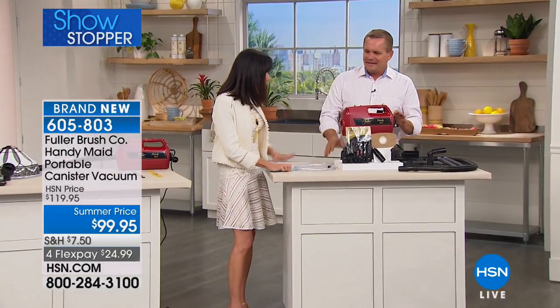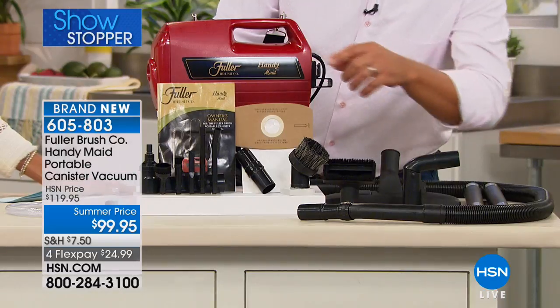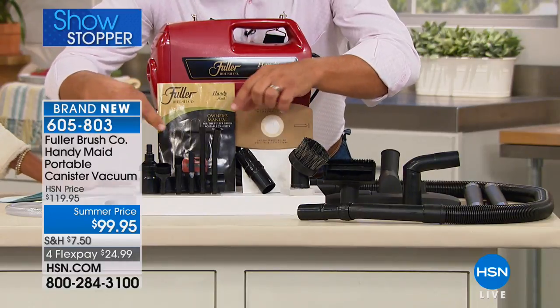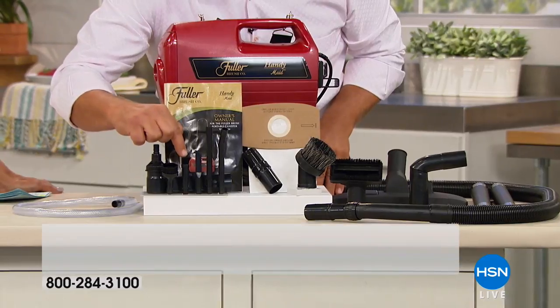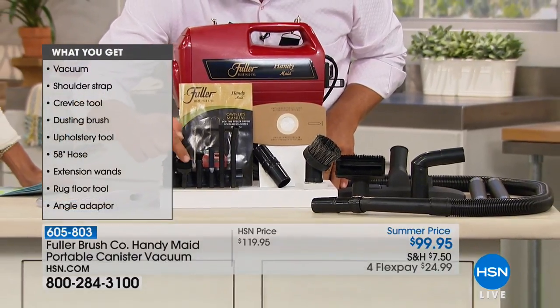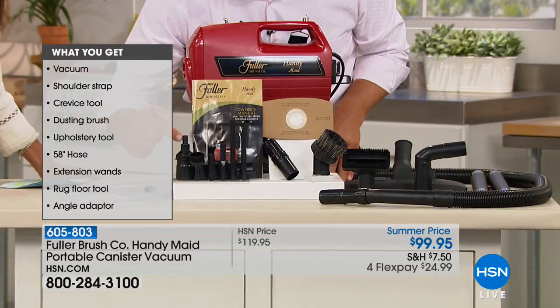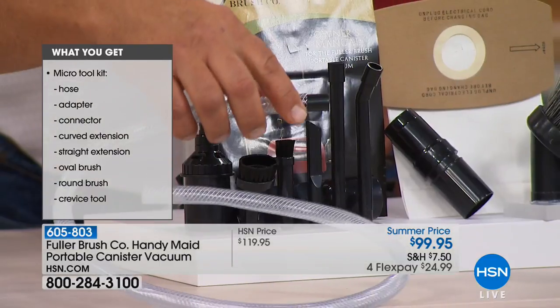But we're getting all the attachments you get with the unit, okay? It comes with a shoulder strap and a 25-foot cord. This is your micro cleaning kit right here. You've got every attachment: a crevice tool, a micro crevice tool, a straight brush, and the angle brush for your keyboards around the office. This is the tool that hooks up to the unit that hooks up the micro hose. Okay, this is the micro hose.